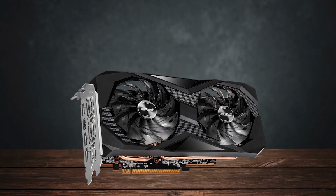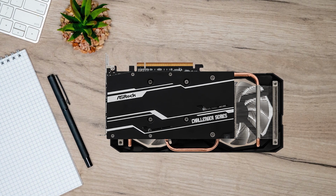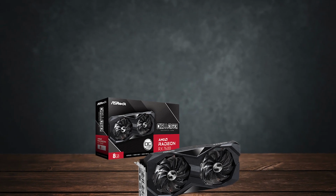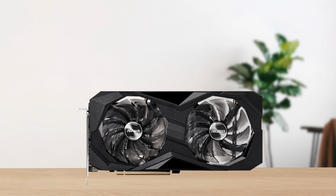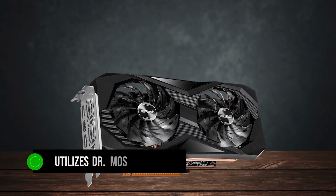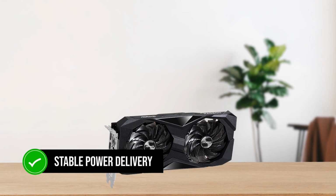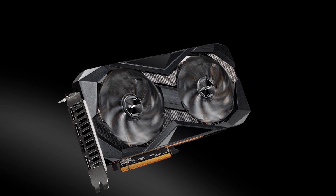All of this heat is cooled off by the two striped axial fans by enhancing the overall airflow, not only through its striped design, but also the polished surfacing on the bottom. While the thermals are kept in control, the fan noise levels stay at a minimum due to the silent cooling technology. However, under high workloads for longer intervals, it can become audible. Furthermore, the card also utilizes DR-MOS regulators to not only improve the thermals, but also maintain consistent performance with the help of stable power delivery.